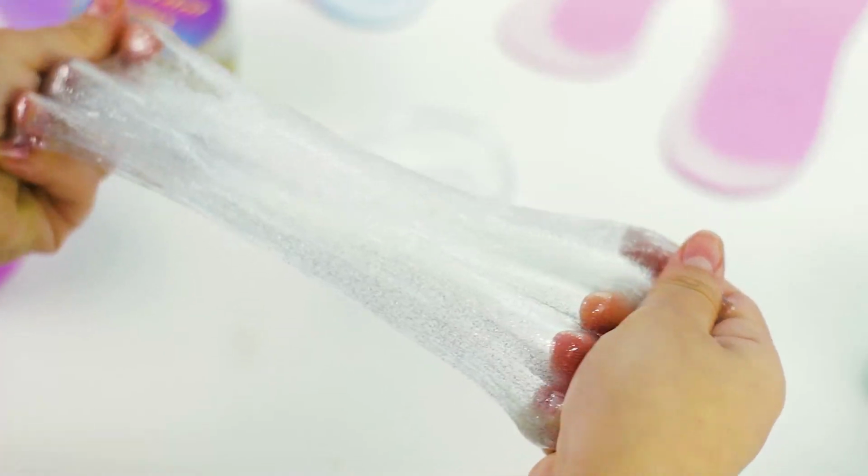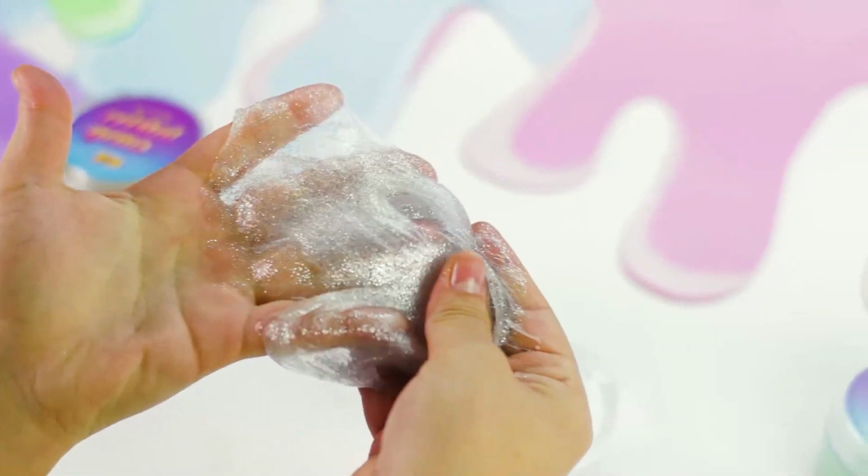Now the silver slime. It looks a little soft, but as soon as you knead it, it starts to stick to your fingers. Look!